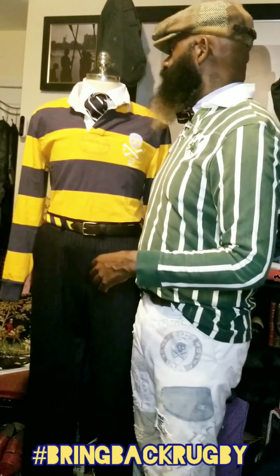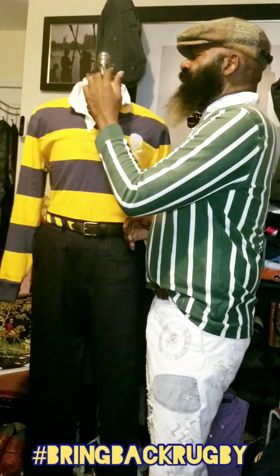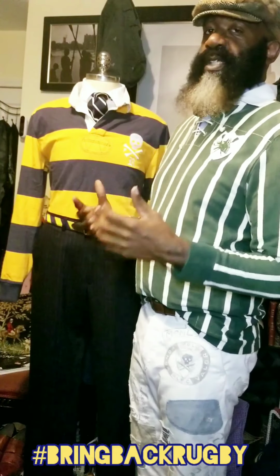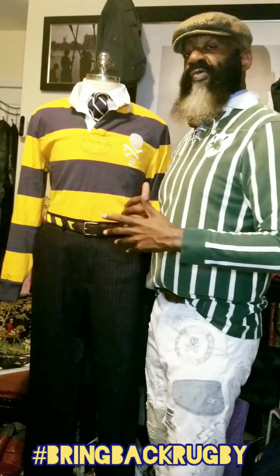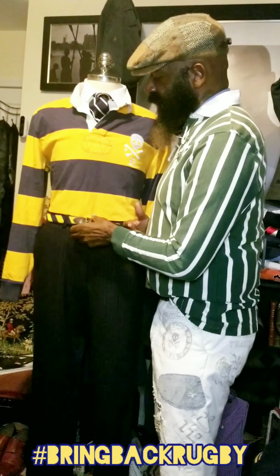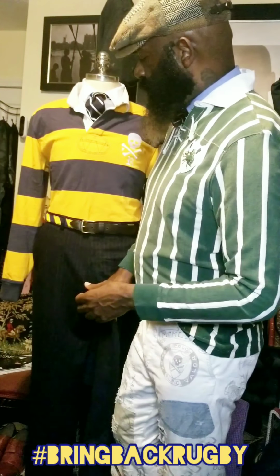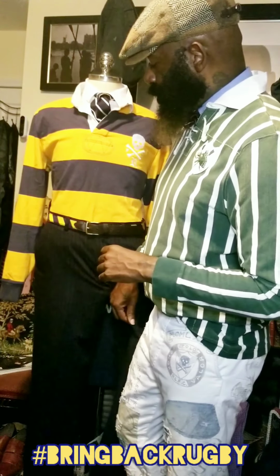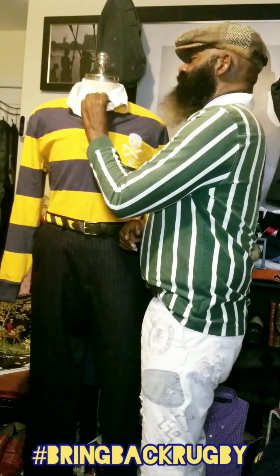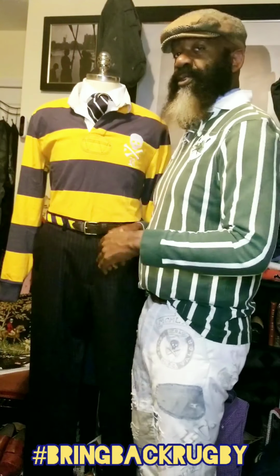What I did with it, I paired it with a white dress shirt. I paired it with a blue and white striped, narrow white striped rep tie. Now, why did I do that? Because I didn't want to OD on the yellow and blue. So I got the yellow and blue rep stripe belt here, and I got the blue with the chalk white striped dress pants. So when I do it with the dress pants, I always do a full tuck with my rugby and my layered dress shirt.